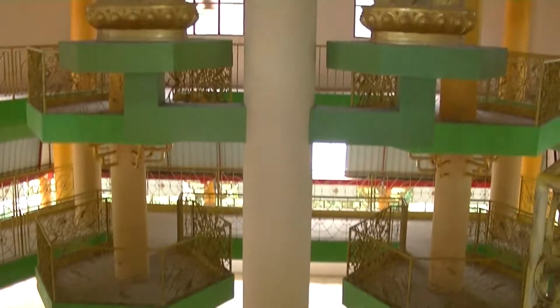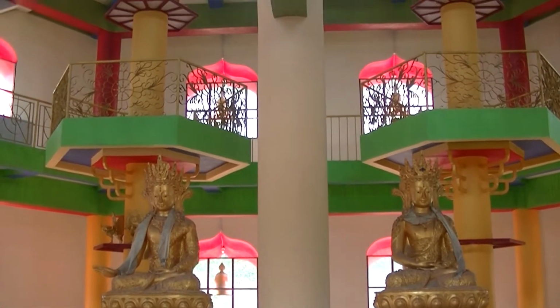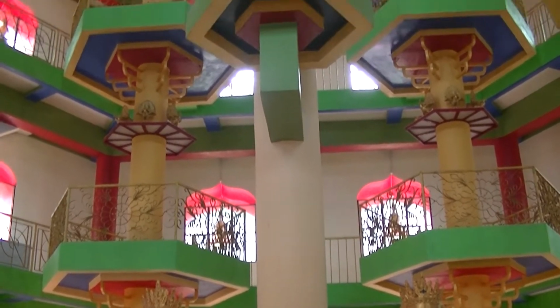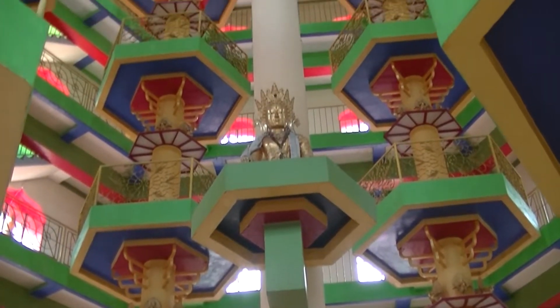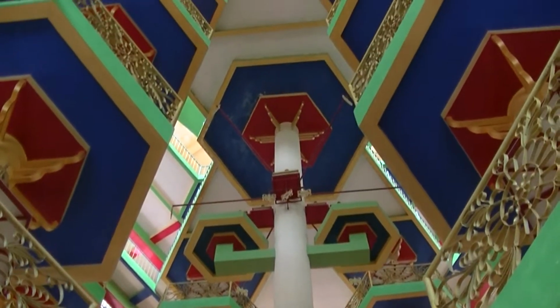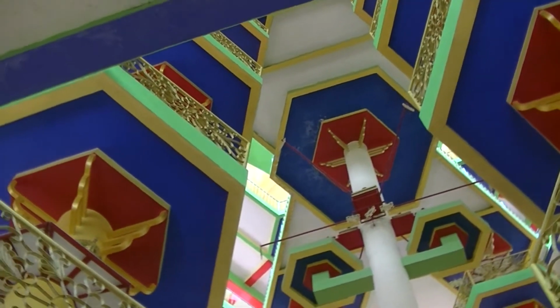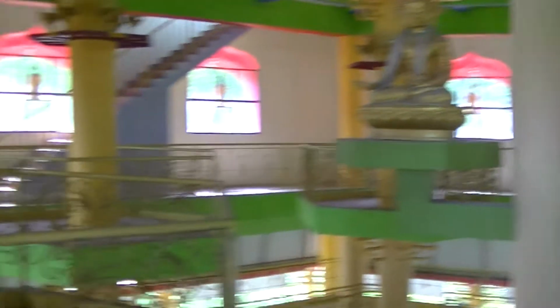Okay, let's count the floors. This one's ground floor. From my perspective, I'm on the ground floor. 1, 2, 3, 4, and I can't see the rest. Okay, 4 more. 5, roughly about 5 or 4 or 5, I'm not sure. Okay, it's 8 stories maybe. Let's go up the stairs.